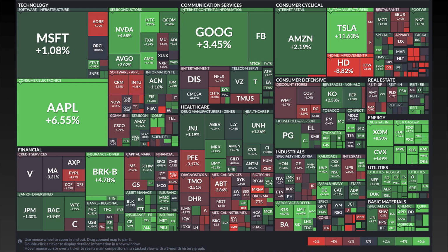Welcome back, everybody. We're looking at a heat map right here. Just wanted to call out week-to-date performance. Big moves in some of these tech stocks and consumer cyclical names. Apple was up 6.55%, totally forgets how to actually have a red day. I think it's going on like 2 weeks of straight movement to the upside. Tesla was up about 12% on the week, so massive moves there.